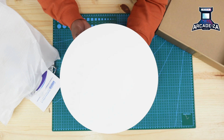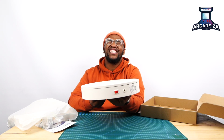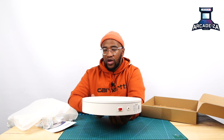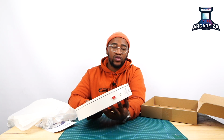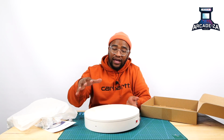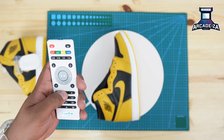I already had a turntable that I bought from Camera Stuff, and it's excruciatingly slow. It's too slow. I honestly wish I could return it, but it might be too late now. But it's too slow. I cannot use it for anything. So this will be dope because you just put whatever you want to display here, your sneakers, whatever you want to display here, and it'll spin.